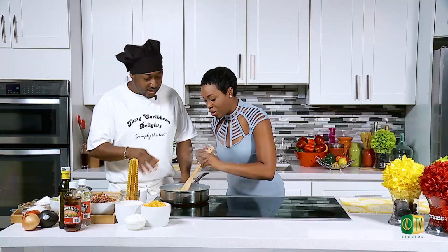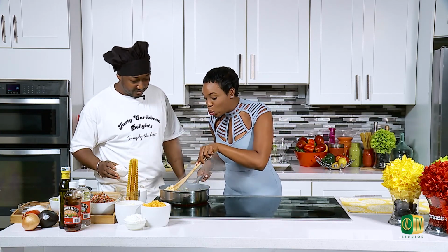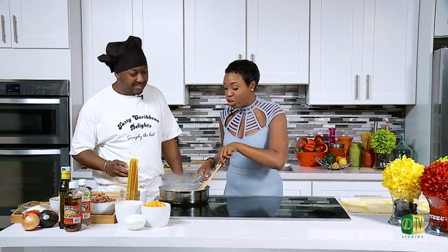You can do crab. Now, how about the liquids in this? We're going to add a little bit of flour. I just really want to show you, we added no oils to this pan, no water to this pan. But as you can see, we have some juices going on here. And that's just from the conch and the herbs alone.